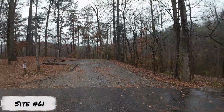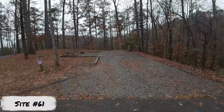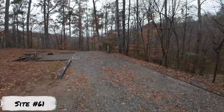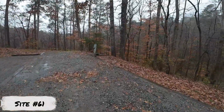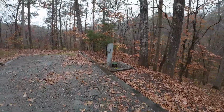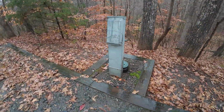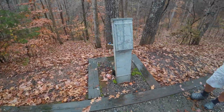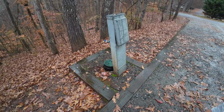61 looks like a sewer site. Isn't that what that is? Walk in. Let me show you if it is. It looks like 61 and 62 might be a sewer site. Looks like that. Well, I see the cap. Let's investigate. I think that's for sewer. I've never seen one that looks like that before. Well, I don't know. Ours doesn't have that. No. So, I don't know.